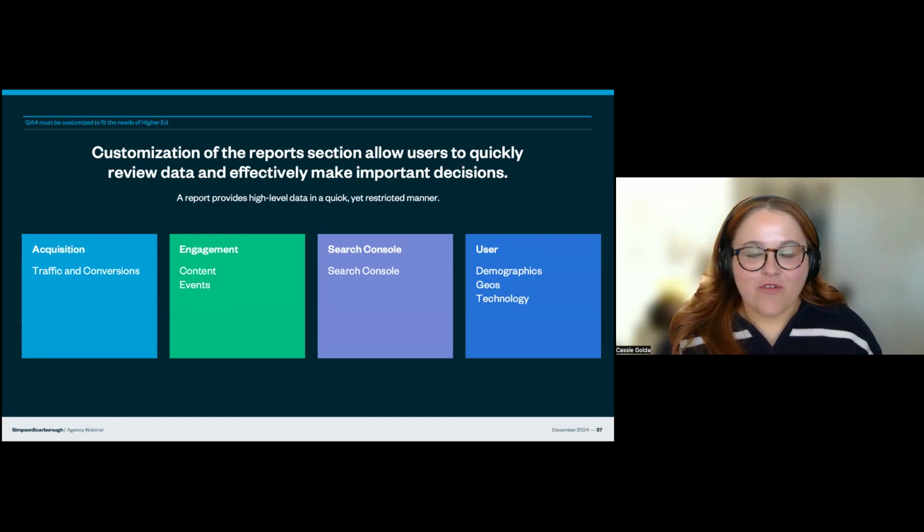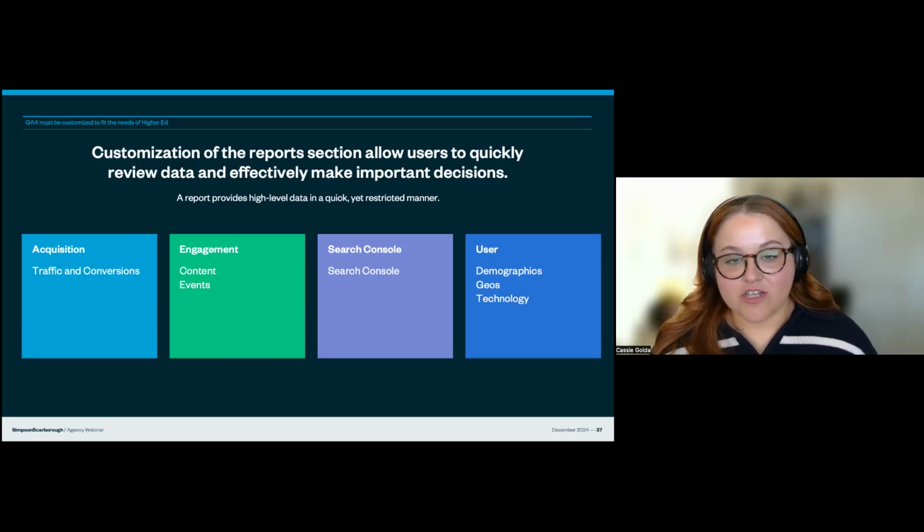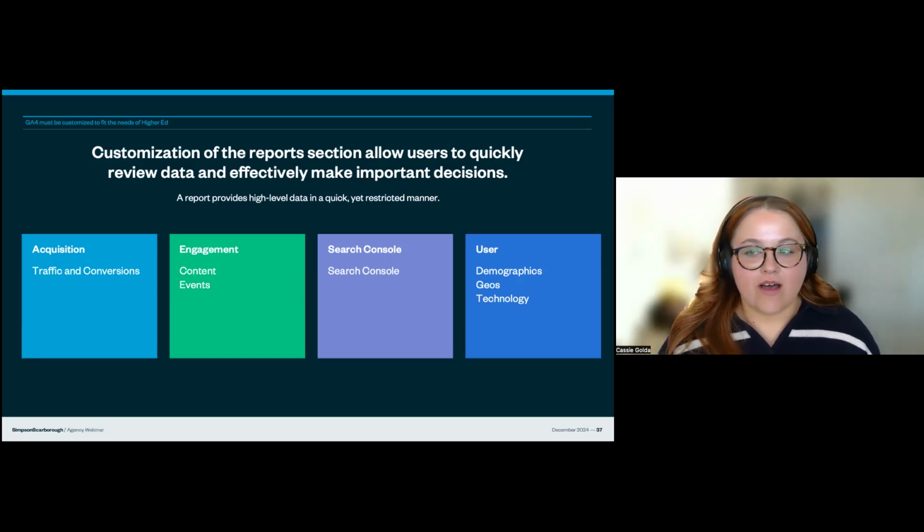So the before slide was how it's standard set. What's really cool about GA4 is that you can customize that, you can change it. So here's an example of what we would customize in the report section to allow those users to view that data quickly. We don't want to make it hard for them to access the data.